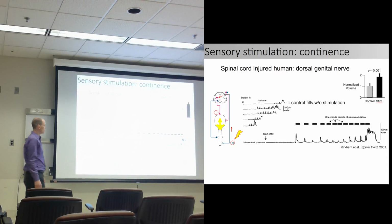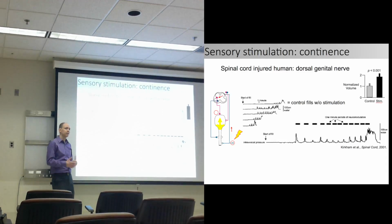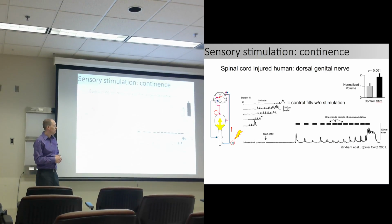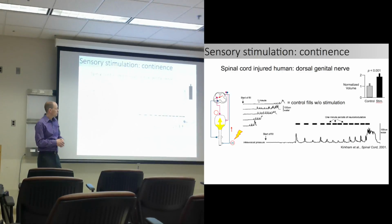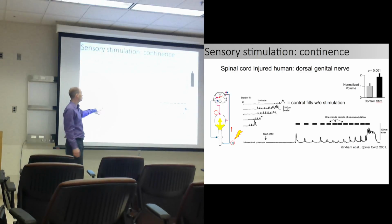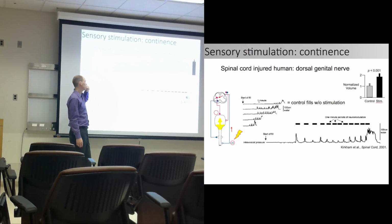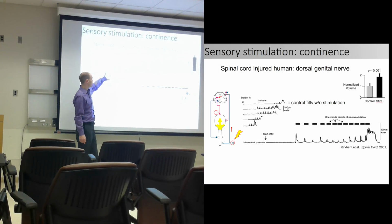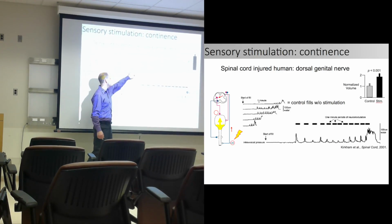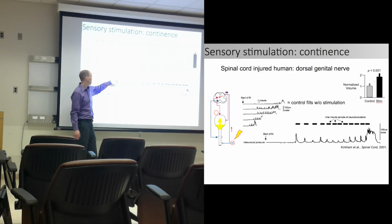So the genital nerve pathway that I talked about before is pretty well established for driving continence. I've looked at a long series of animal studies as well as human studies. So here's an example from over 10 years ago in which spinal cord injury patients were looked at for surface stimulation of the dorsal genital nerve. They looked at a series of control trials where the bladder slowly filled and contractions occurred, until the bladder became so large that leakage occurred.